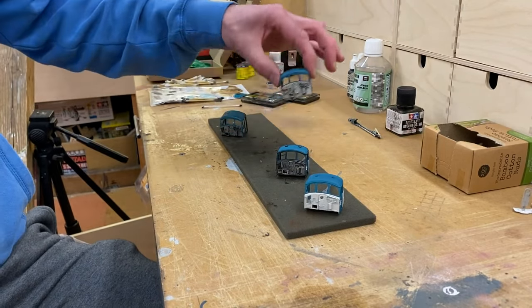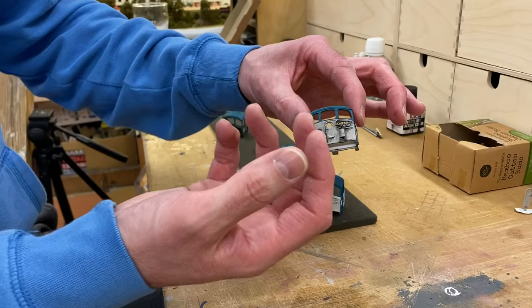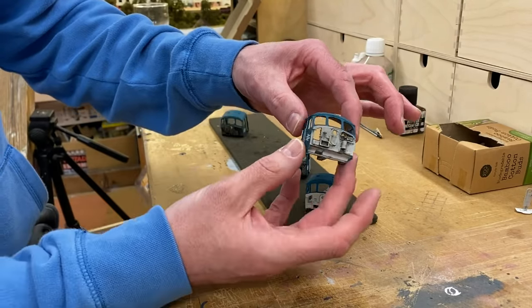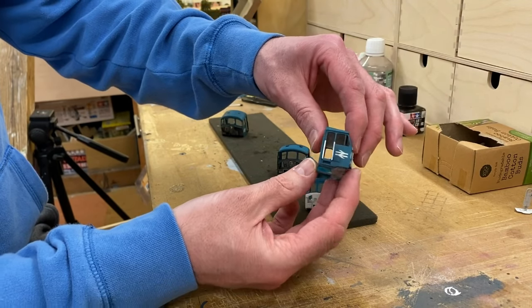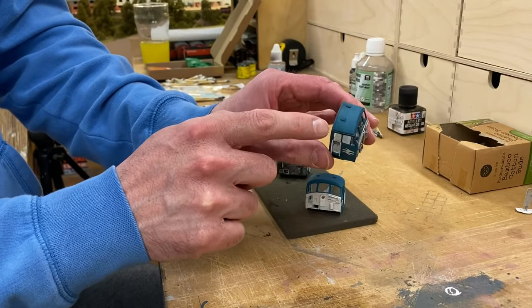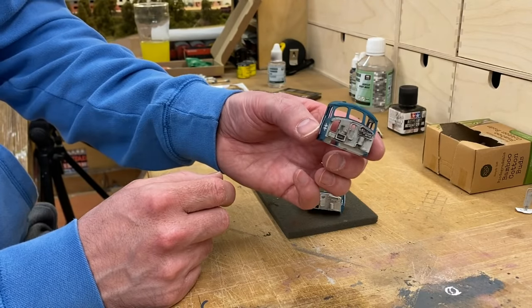The next stage is taking that wash back using just a cotton bud with some enamel thinners to try and bring back some of the grey, and it leaves the wash in all the recesses and it really looks quite grotty and grimy. And the same with the interior of the cab. As you can also see, we've removed some of it from the raised areas, obviously panel join lines, rivet pattern, and it's left in the recesses. It really does start to make the model pop.